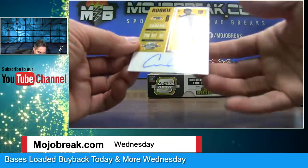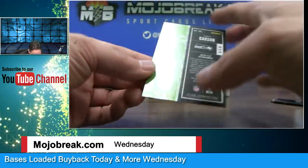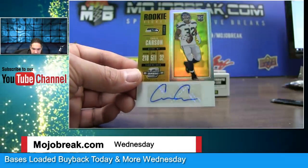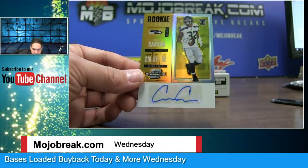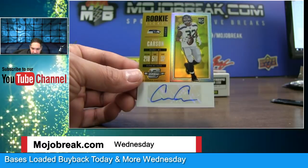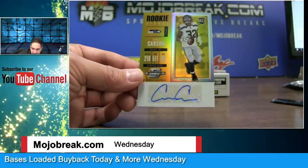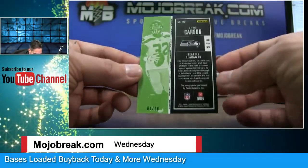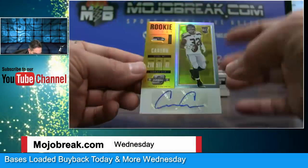And for the Seahawks, gold rookie ticket auto, 4 of 10, Chris Carson. Nice. He actually had a pretty good start. Going out to Framatome and the Seahawks. Now we're getting a little bit of color here. Rookie ticket, Chris Carson, 4 of 10. Yeah, he was doing well until he got hurt.